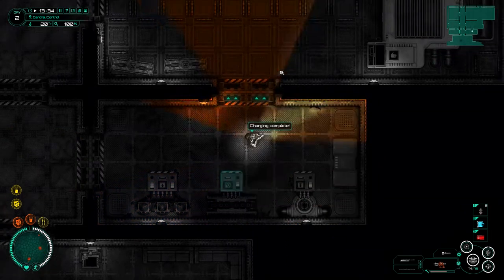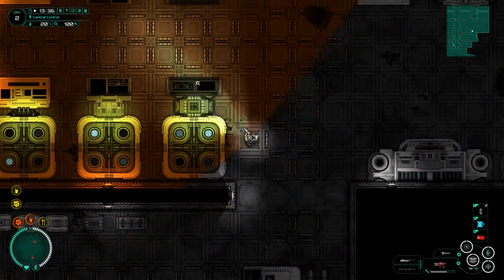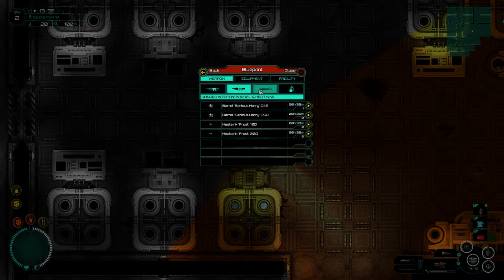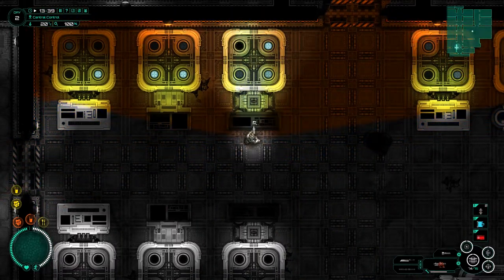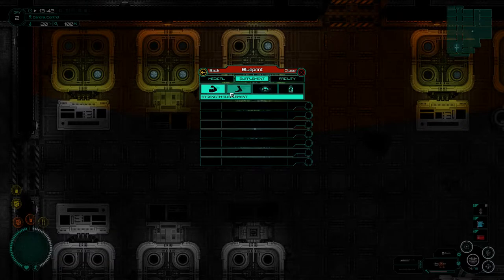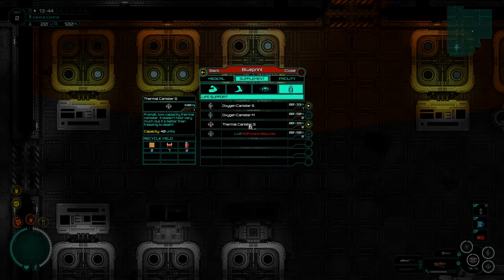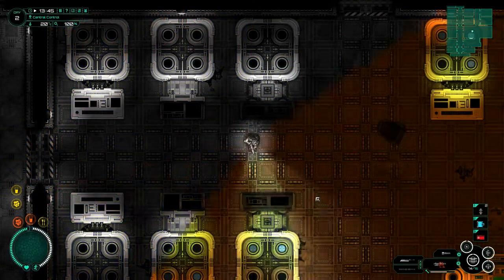Whilst we're here, let's go and have a look at my 3D printing machine. Is it this one here? I think it is, for I do wish to make some new things. Not the shotguns, though. Okay, so none of those were what I was after. Turns out, I did it again. There we go. Can't walk and open at the same time. So it's not these that I'm after. Maybe it was in the one below. Ah, there we go. Oxygen canister M, level 2 software. Well, I need a thermal one, so if you could make that, I would be very grateful.